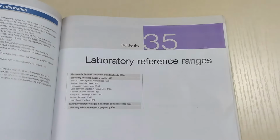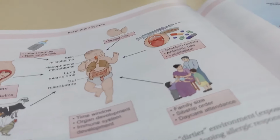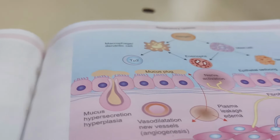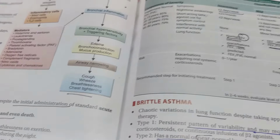And there is a separate topic for that called laboratory values, which is the last topic in Davidson, I think. And they will provide you all the essential values, all the recurring values that you need to know. As I already said, diagrams and flowcharts are much better in Ramadas Nayak when compared to Davidson. There are lots of clinical diagrams, flowcharts, tabular columns, and mind maps available in Ramadas Nayak, which help students to read the concepts in a better way.